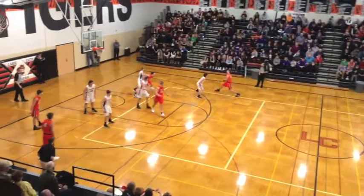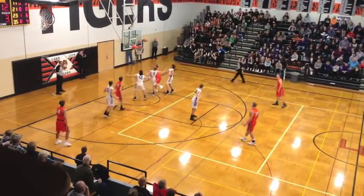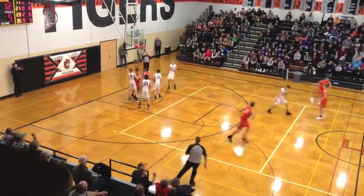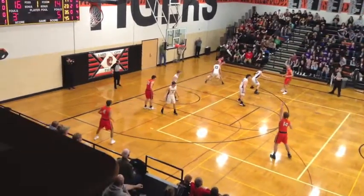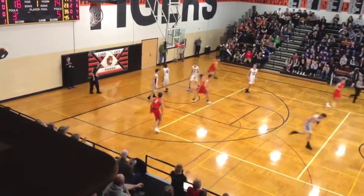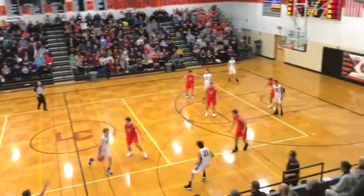Here is Wollers with it, down to Heisey. Heisey backing down, Upsall goes up, and the foul is free. Two fouls on Upsall, inbound triple for Wollers. Heisey down to Glassley, across to Wollers. Wollers drives off the rack and lays it in. 15 all game with 4:17 to go.